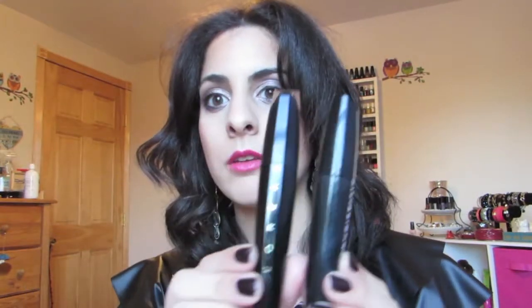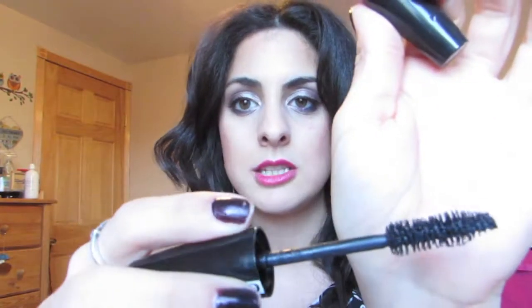This is by L'Oreal again. You can notice the very similar packaging, but I really like this one better. I felt like it lasted a lot longer. It held a curl really well. Very similar brush in this aspect right here, but kind of sad for this to go. I really did enjoy it. I know that there's still quite some left in here, but I've had it for well over a couple months, so I know it's time to say goodbye to it, because I know it's very bad to keep mascaras that long. But it was an overall very good mascara.